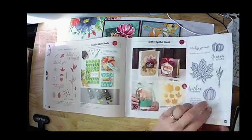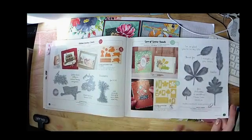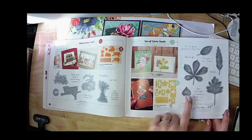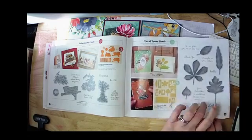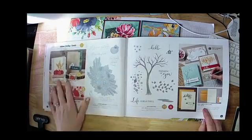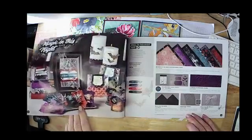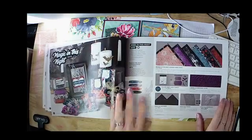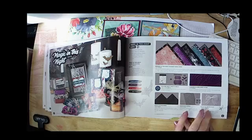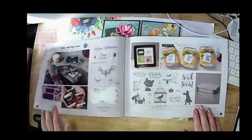The Gather Together bundle is retiring. The Autumn Goodness. Now they are keeping the Love of Leaves and the die sets that go with this. This will carry over probably in our annual catalog. I don't remember about the Autumn Greetings, but I think it's going away, and so is Life is Beautiful.